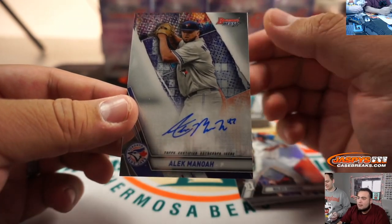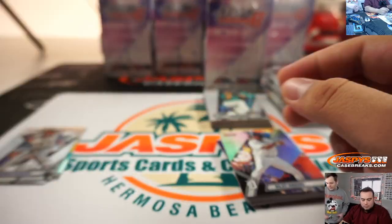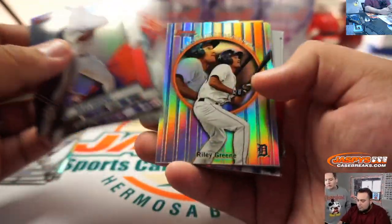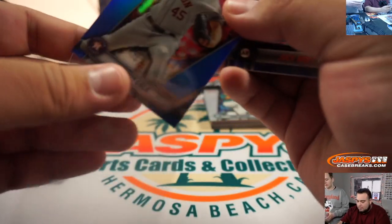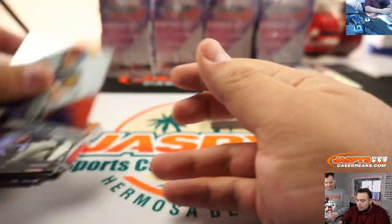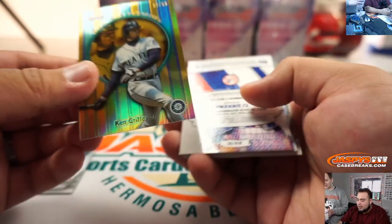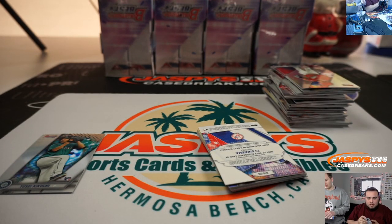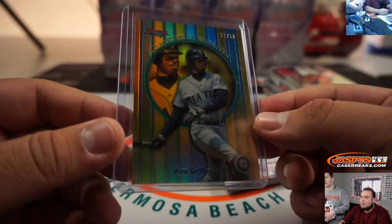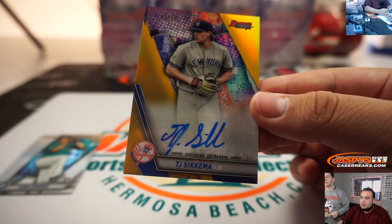Got Alex Manoah, Blue Jays going to Scott. /150 Gerrit Cole. An all-card ship. Even better. All-card ship in Bowman's Best? Yeah, it's not that many. Out of 50, Ken Griffey Jr. That's a gold, too. I think Tyler said, give me a Griffey. I don't know if you meant one of these or an autograph, but that's nice. And we got a gold to 50 for the Yankees.